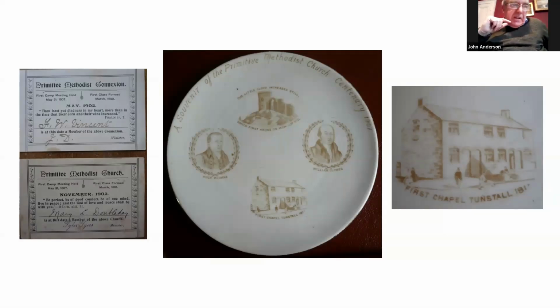the wording at the top, a souvenir of the Primitive Methodist Church centenary. I think this shift of nomenclature away from society and connection to talking about church is quite interesting, and it's also something that occurred in the class tickets in 1902. The Primitive Methodist class tickets changed the heading from Primitive Methodist Connection to Primitive Methodist Church. This is also reflected in the Wesleyan class tickets, because they changed from being headed Wesleyan Methodist Society to Wesleyan Methodist Church a few years earlier in 1894.